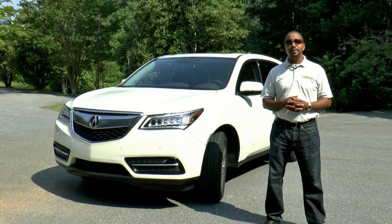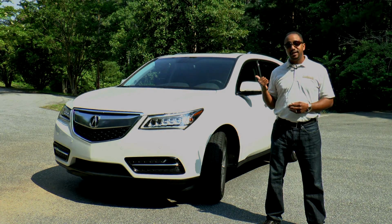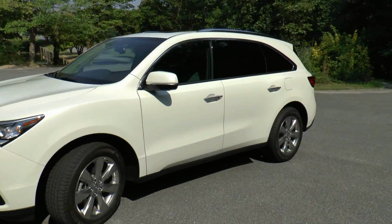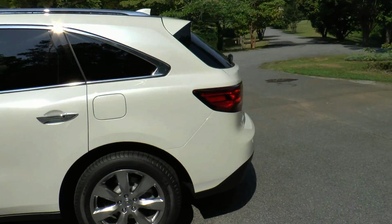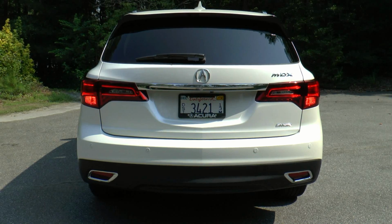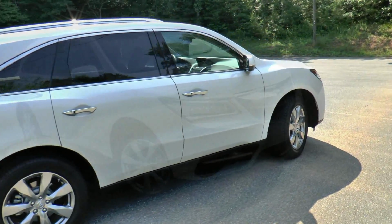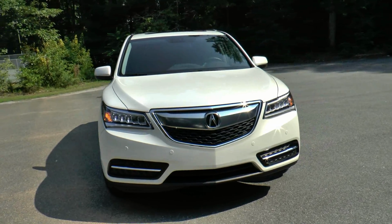I'm Chris from AutoAcademics, and today we're going to take a look at the 2014 Acura MDX. Our test vehicle today is a 2014 Forest Mist Acura MDX all-wheel drive with advanced and entertainment packages. Encompassed in these suites are loads of technology and safety features, bringing our tester's total price to $57,400.